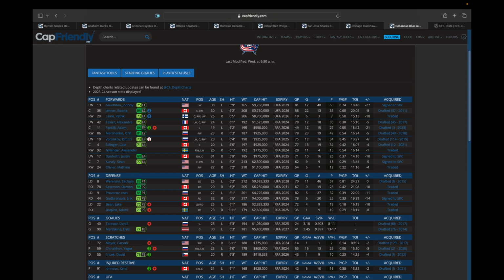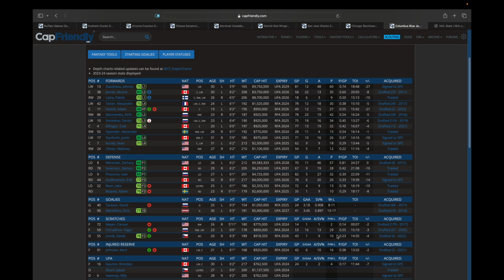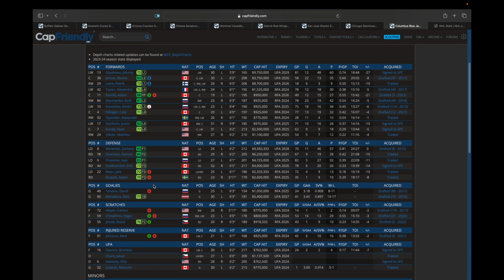It's not like that's all they have. And then when you add the depth, they have Yegor Chinakhov, who's been really good. How many points did he have? He had 29 points in 53 games. So that little guy was not too bad. Alexandre Texier, and Cole Sillinger was a high pick, and I think he's gonna end up being a top 6 player. But for now, it's been a slow development. But he had a great first year, if I'm not mistaken.